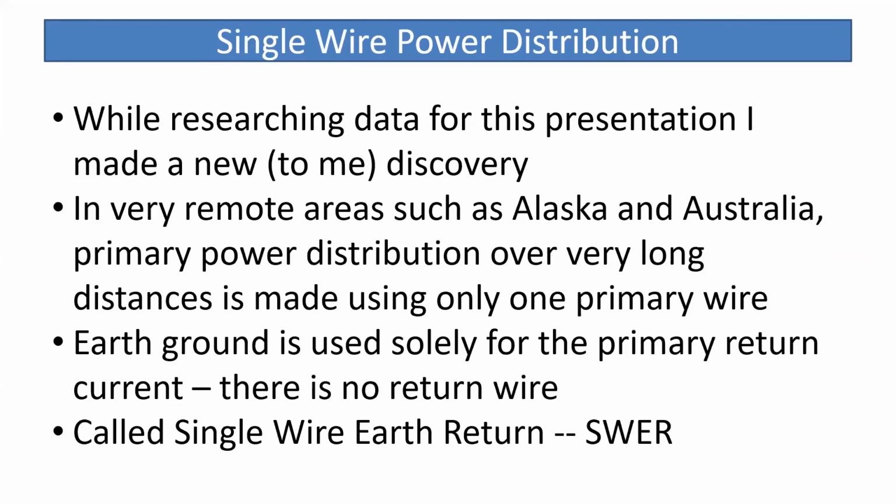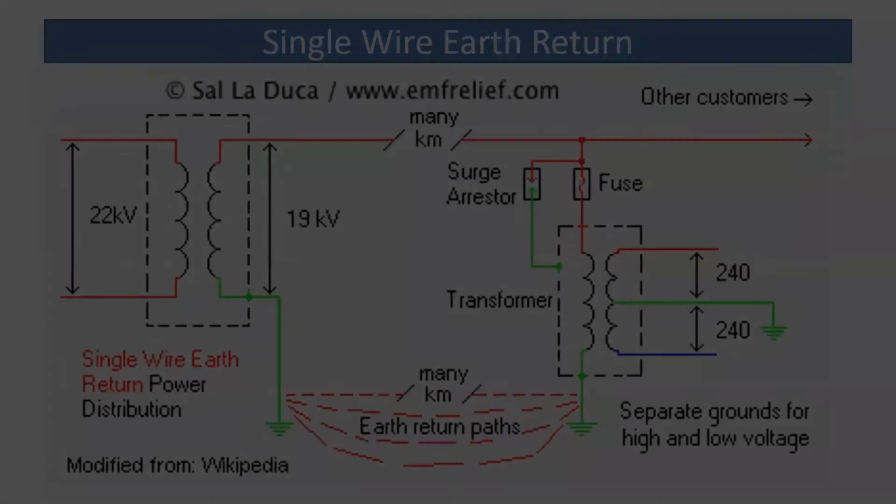So this is next to the last slide. I'm almost done. While I researched this for the presentation here, I discovered that in very remote areas like Alaska and Australia, primary power distribution over real long distances is made using only one primary wire. That just astounded me. Earth ground is used solely for the primary return current. There's no return wire. They're saving money on copper, or I guess aluminum now is what they use, of course. So it's called single wire earth return. So I got a little graphic on the next page that shows that, and then I'm done.